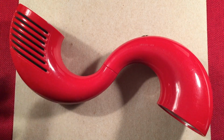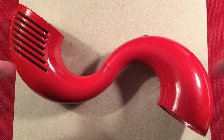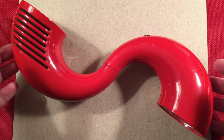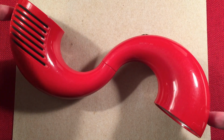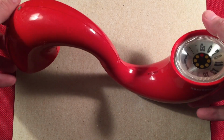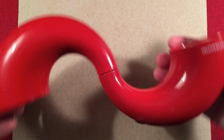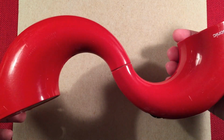If I can get it on camera, I'm using a cardboard backdrop so you can see red, because red on red would kind of blend in. This baby is 11 inches fully extended. That's laying flat like that. It's pretty awesome. You can put it in all these different directions. Isn't that groovy? It's groovy. I'm having fun with this one.